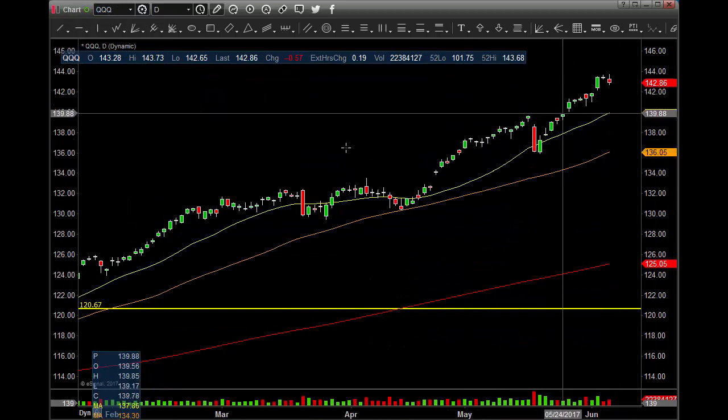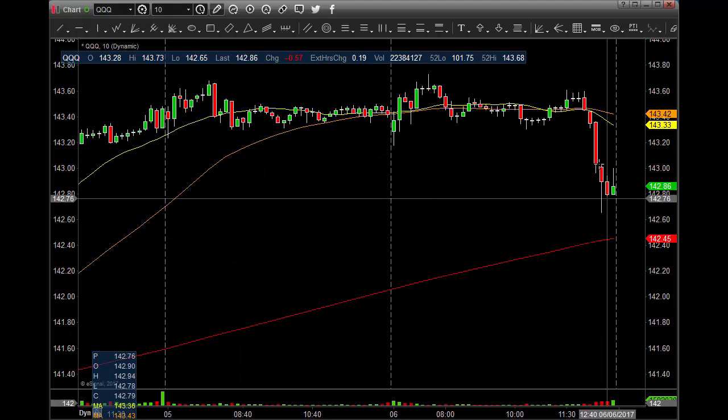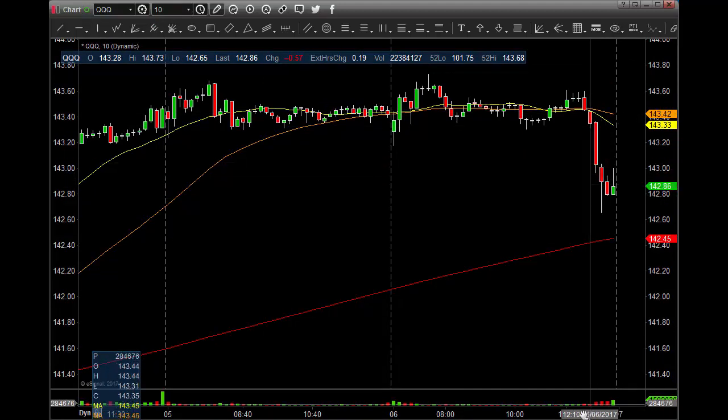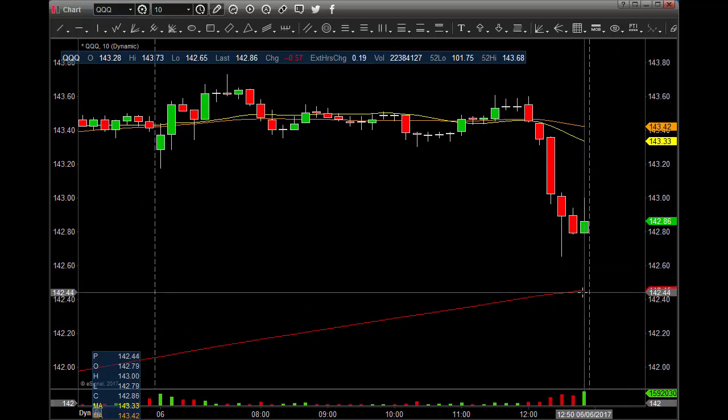Qs again, guys, nothing wrong. 57 cents down. This was the one where we got some action on the 10-minute too. The last hour kind of sold. Got some pretty good volume coming in as well. So let's keep an eye on this. You still have the 200 MA.